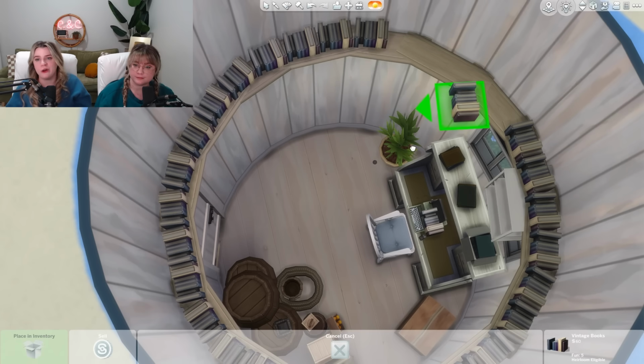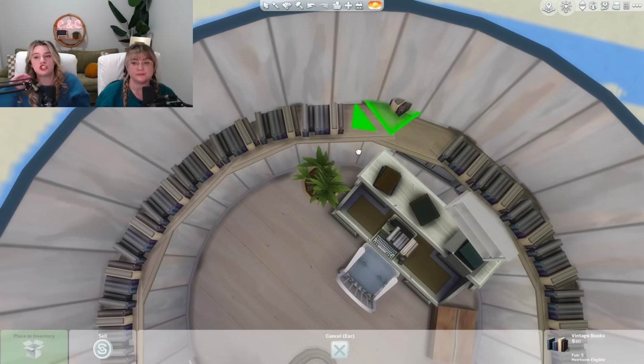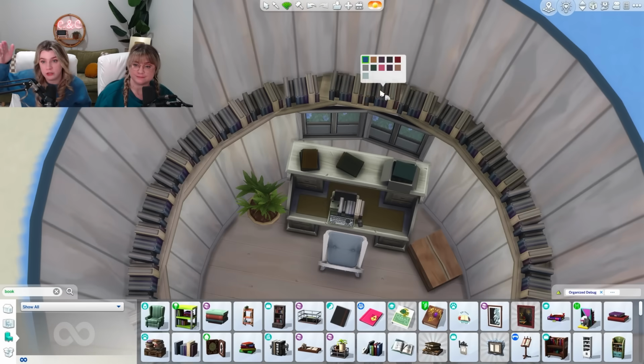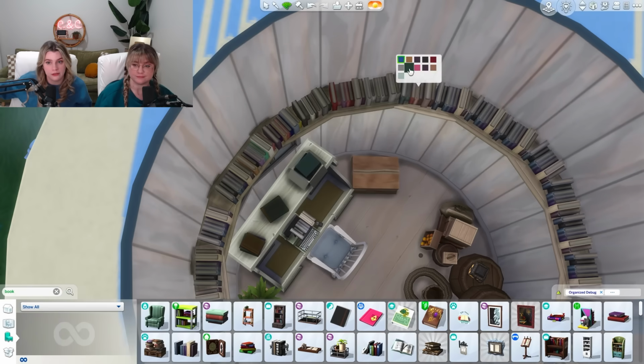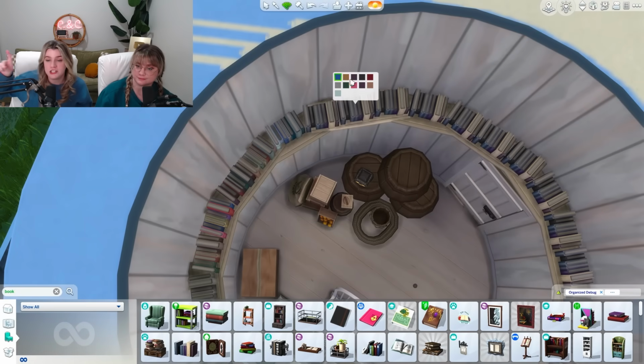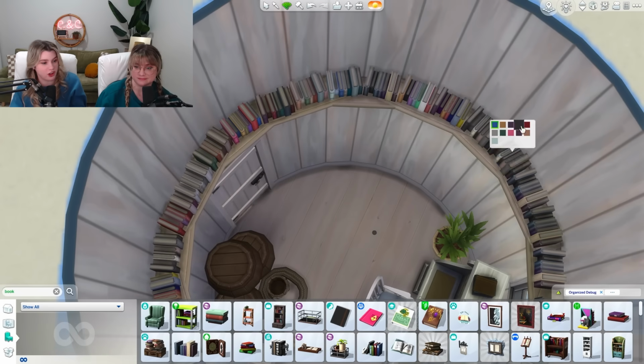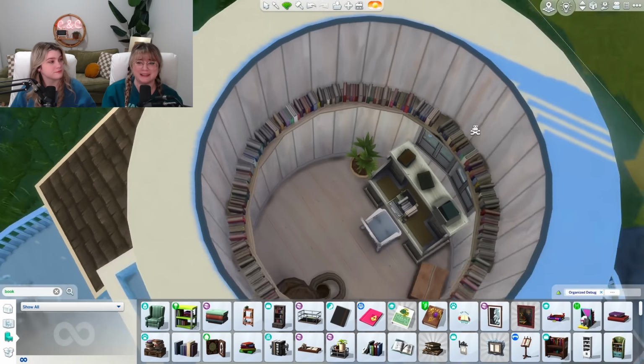Man, I am so glad that they gave us more swatches on this set of books. It makes it so easy to mix and match, so it doesn't look like you have the same set of books going throughout the entire thing. You could just switch each swatch every single one, and now you have tons of different books on your shelf, but with one item. Ooh, I love this ladder.